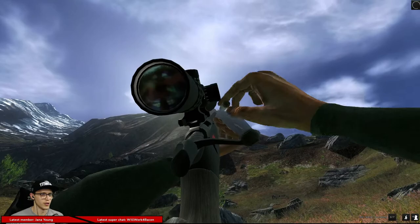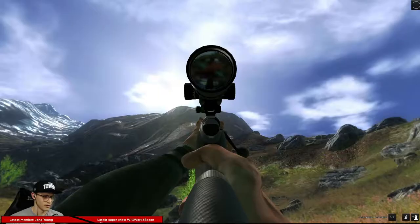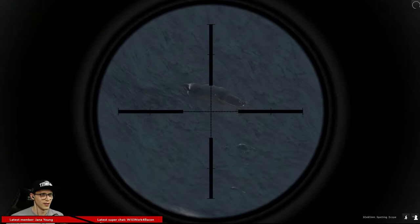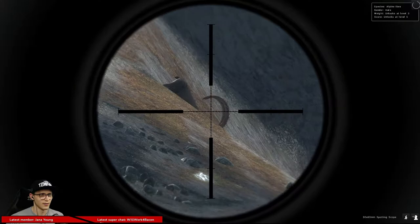Oh, we dropped him. Oh, my. Okay, he's dropping down, so let's quickly switch over to the binos here. Let's just mark where he's going to go. Look at him slide. He's actually good-looking as well. Holy. Okay, he's going to be somewhere down there.